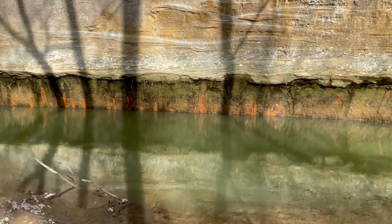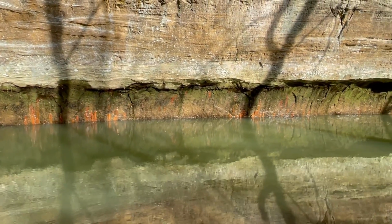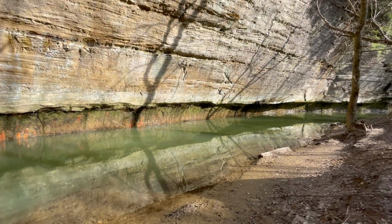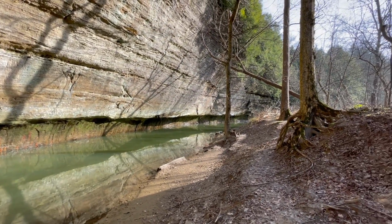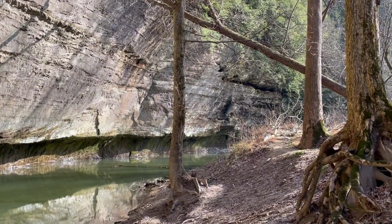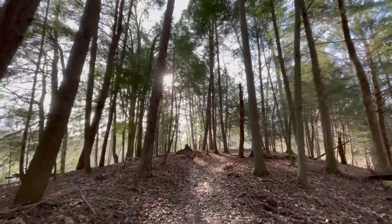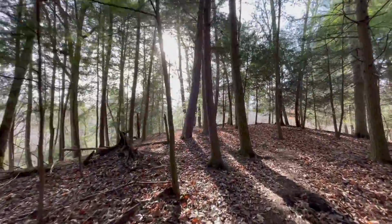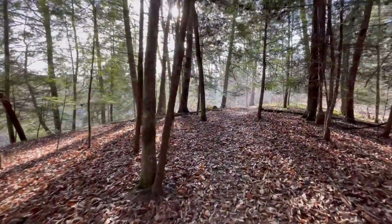There's some beautiful coloring on this wall here. And today we had the sun on it. At different times of year, it takes on a different hue. So you go there any time of year, any time of the day, it's going to be slightly different than the last time you saw it. And then not far down from that is this really beautiful hemlock grove. Today was especially beautiful with the sun shining through.